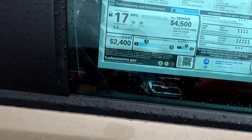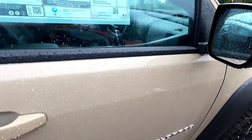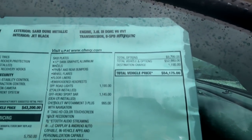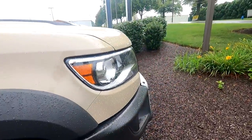So window sticker price here, MSRP. You guys know all about these. I'm not gonna go over stuff you guys probably already know, because if you're interested in these, I'm sure you've done your research. So mine MSRP'd for, I think, around $42,000, $41,000. And this one is going for $54,000.